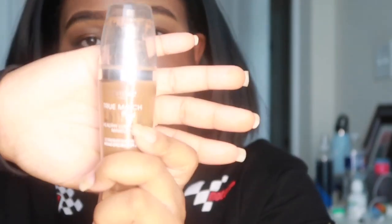Okay, so y'all, this is how we're looking with our brows. I mean, oh, it's not bad. It could be worse. So now what I'm gonna do is go into foundation first. The True Match foundation. I'm using it in the shade Cool.